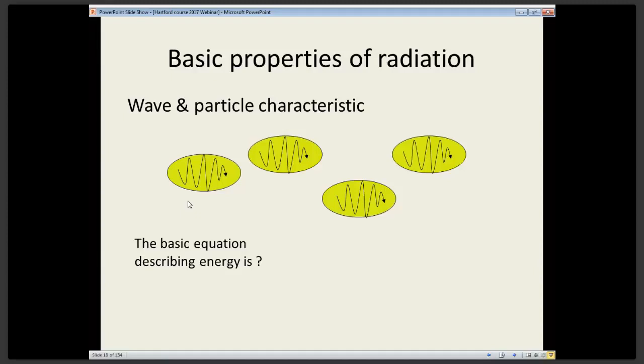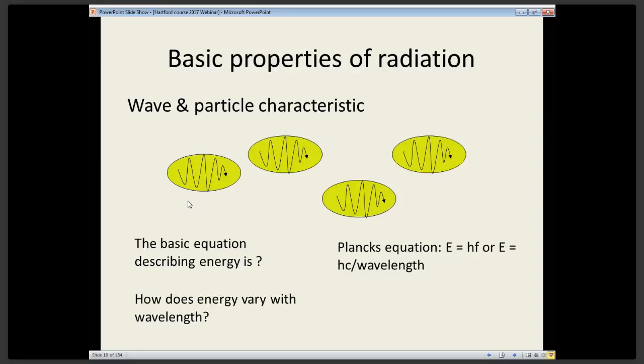The basic equation describing that energy is Planck's equation, E equals Planck's constant times the frequency, or E is equal to Planck's constant times the speed of light divided by the wavelength. And if you multiply Planck's constant, which is a constant, times the speed of light, which is a constant, you end up with 12.4, and that's a lot of times how the equation is shown. E is equal to 12.4 divided by the wavelength.